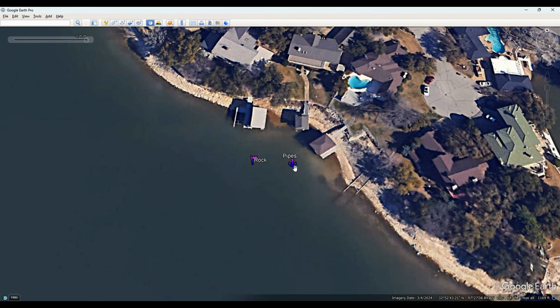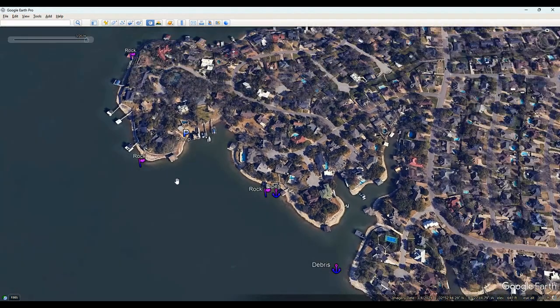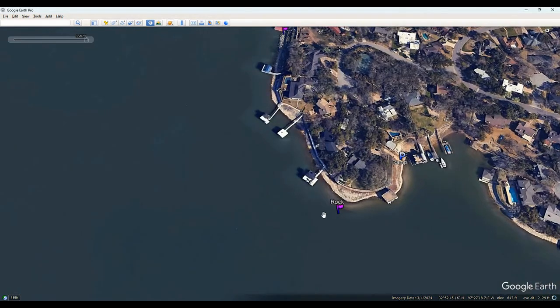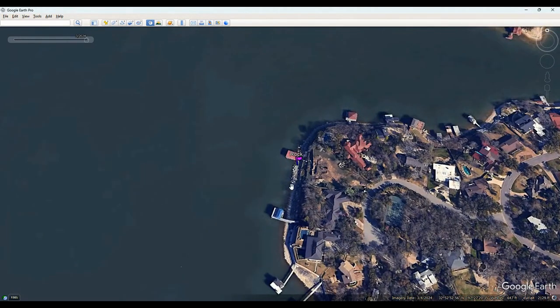And then move over here, you've got some pipes that come out here, and there's also quite a bit of rock out in here. So just check out this little pocket right in that area. See if you can find anything. Let's keep moving. We got a ramp there. We got more rock out here off of this point.